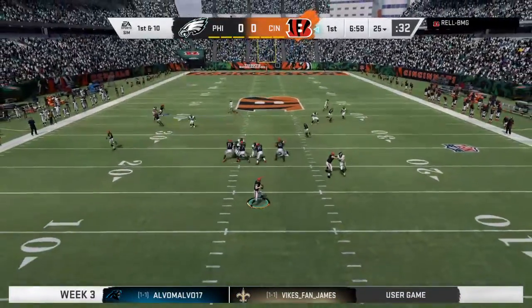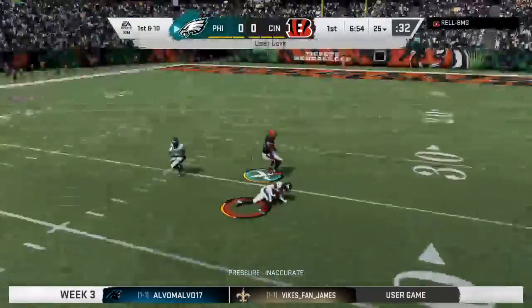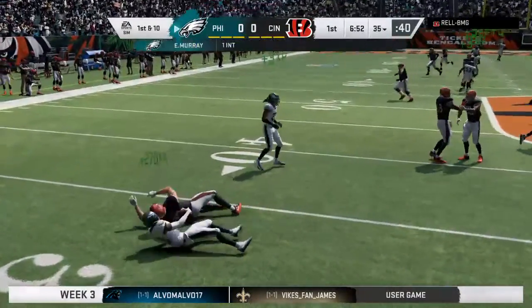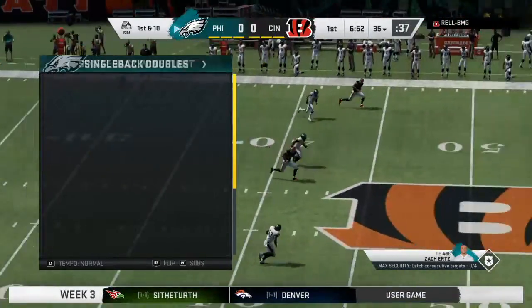On first down, Copeland. Oh, he's going to air it out right away. Looking for Green, and it's intercepted. Picked off by Eric Murray. And his crew will take over with the football at the 35-yard line.